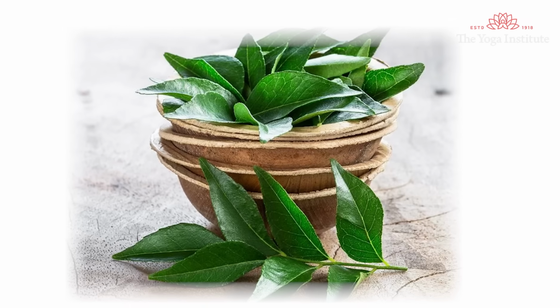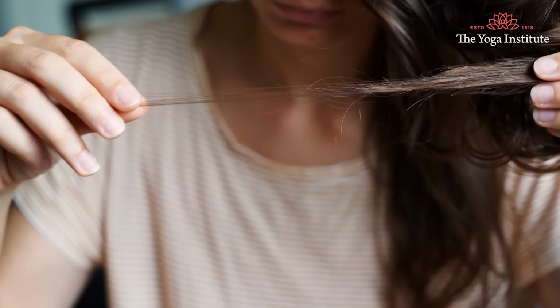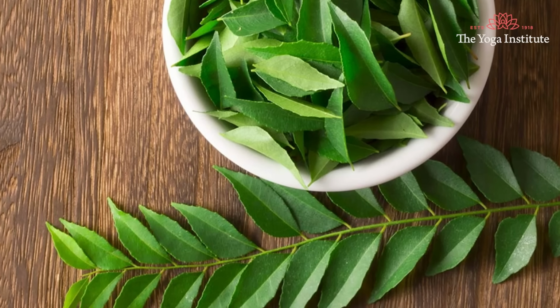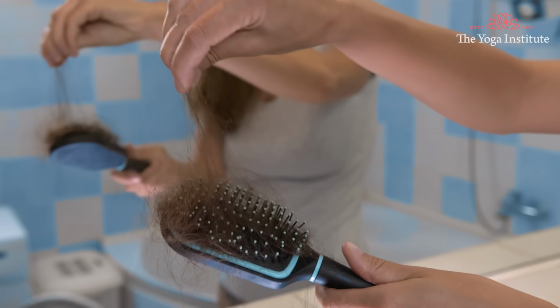Second, it enhances hair growth. Curry leaves prevent premature graying of hair and protect the hair from damage. It protects against hair loss, dandruff, and itchy scalp. Curry leaf moisturizes the scalp to strengthen hair follicles and it promotes hair growth.